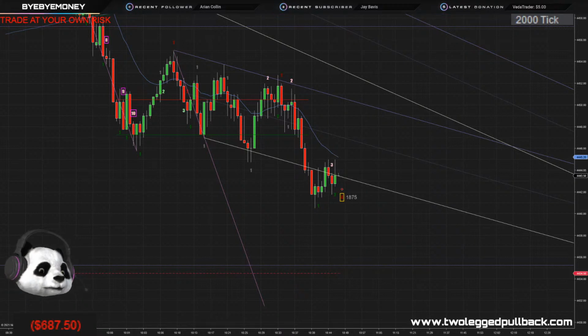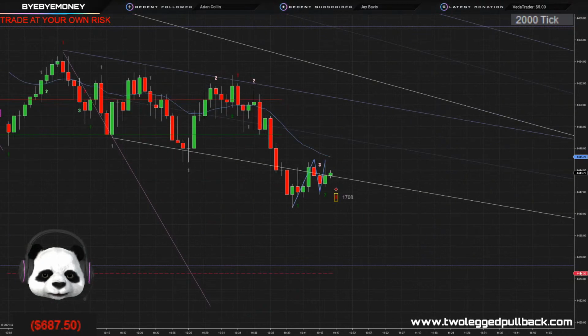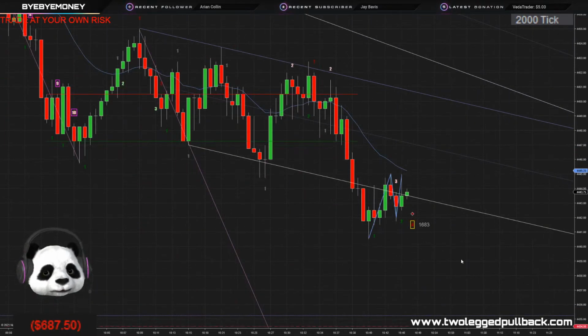Perhaps. We do have a two-legged pullback here, pandas. A, B, C. Below the 20 MA.